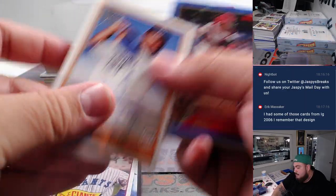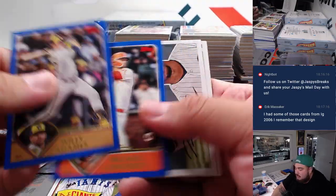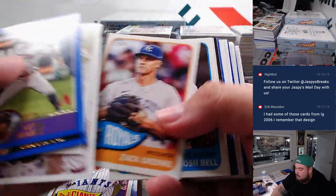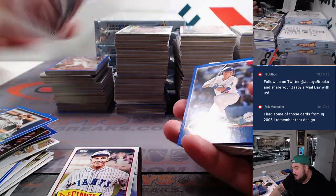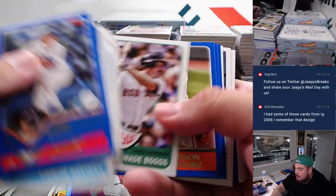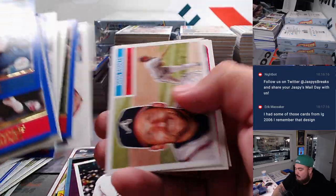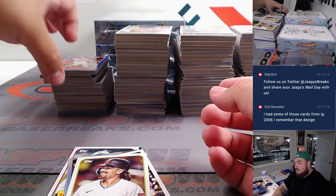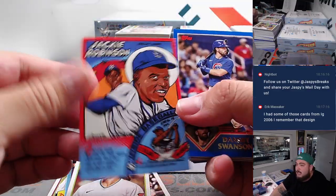Alex Gordon autograph. Kansas City Royals. And Will Clark. Nice color there to 75 for the Giants. Bleacher Reachers. Aaron Judge. Jackie Robinson right there.